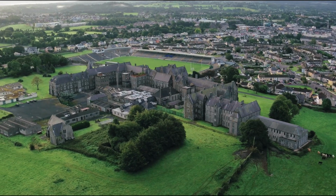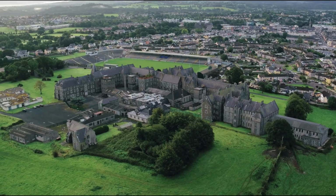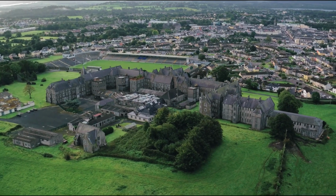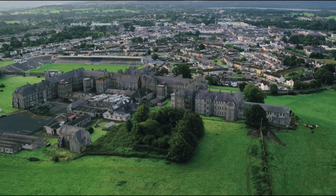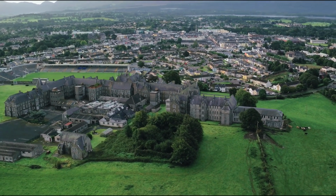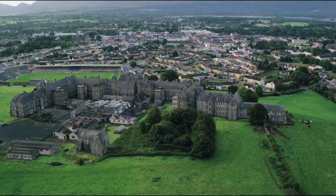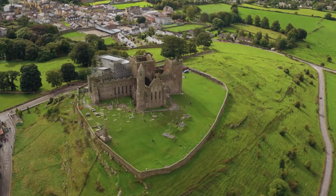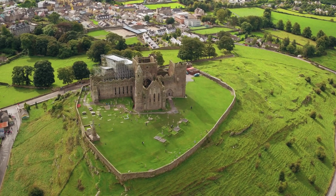Let's get started. Before we dive into the visa details, let me tell you why Ireland is becoming one of the hottest retirement destinations for Americans and people from around the world in 2026. The natural beauty is absolutely breathtaking. We're talking about rolling green hills, dramatic coastal cliffs, charming villages, and landscapes that look like they're straight out of a fairy tale.